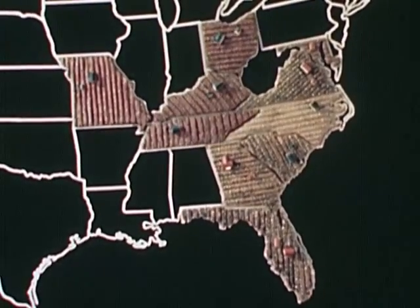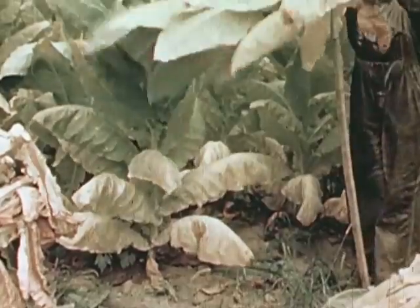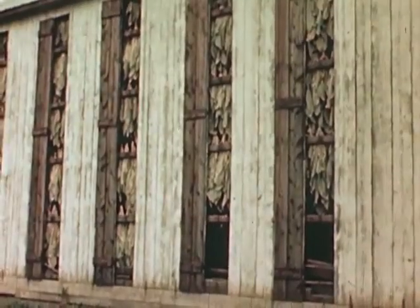Missouri, Kentucky, Tennessee, and Ohio grow the third major strain of tobacco, Burley, famous the world over for its fine smoking qualities. The Burley leaf is more like Maryland than bright, and, like Maryland, is cured simply by hanging it in well-ventilated barns.